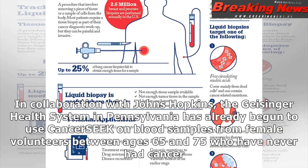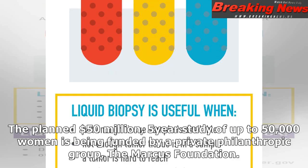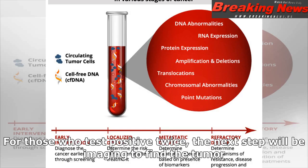In collaboration with Johns Hopkins, the Geisinger Health System in Pennsylvania has already begun to use CancerSeek on blood samples from female volunteers between ages 65 and 75 who have never had cancer. A planned $50 million, 5-year study of up to 50,000 women is being funded by a private philanthropic group, the Marcus Foundation. For those who test positive twice, the next step will be imaging to find the tumor.